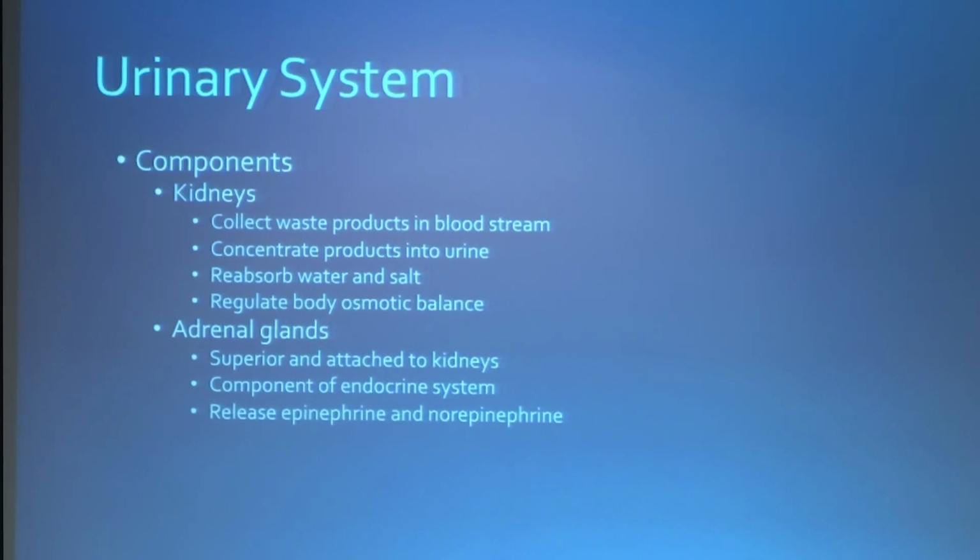Urinary system consists essentially of kidneys. We've talked about the function and physiology of kidneys before. We won't go into that now, but it basically collects waste products from blood, concentrates those into the urine, reabsorbs water and salt, and helps regulate the body's osmotic balance and blood pressure. The adrenal glands are superior and attached to the kidneys. They're endocrine. They produce epinephrine and norepinephrine.